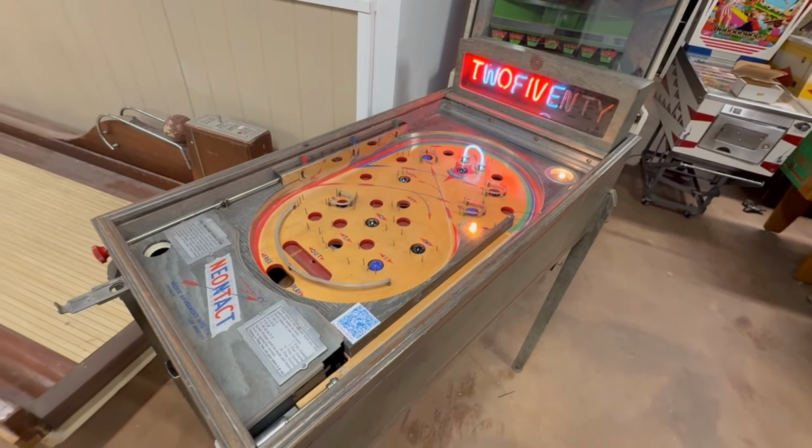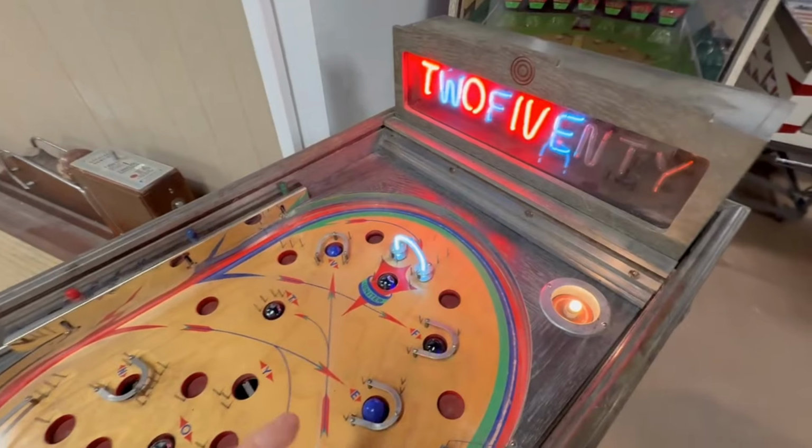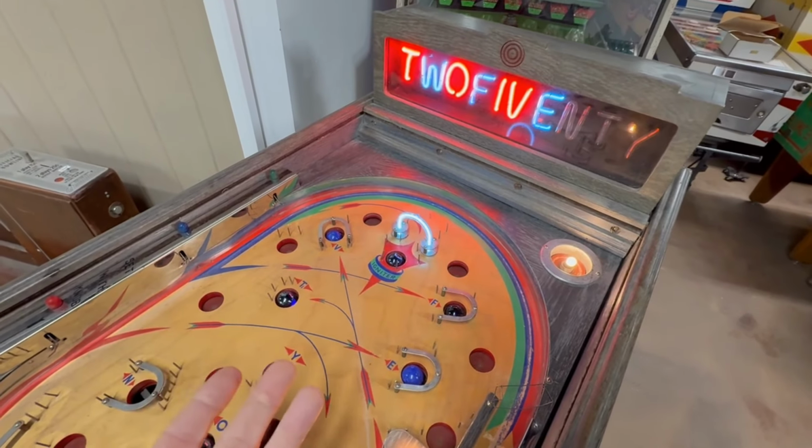For now, it's nerd time. I've shown you the gameplay. Now I want to show you how this game works and some of the modifications I made to the game to make it a little more robust.